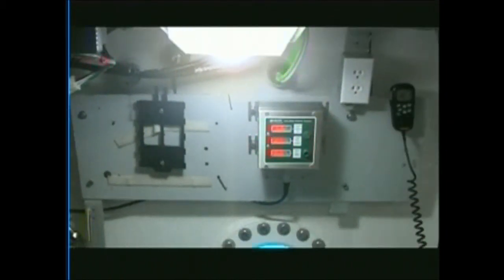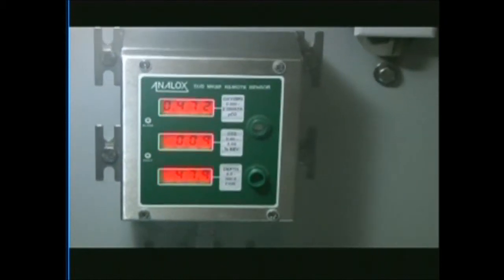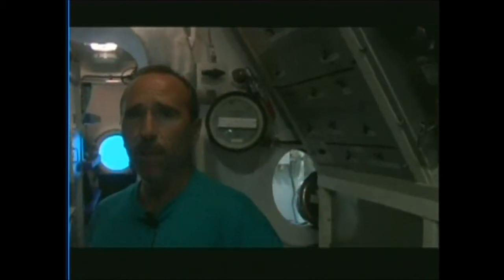wireless telemetry system. If you look over here over my left shoulder, we have our oxygen and air panels along with some electrical panels. Over there we have our atmosphere monitoring equipment. Now let me take you into another area of the Aquarius habitat.